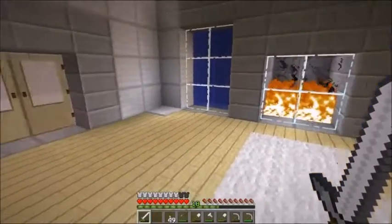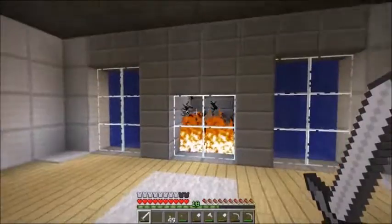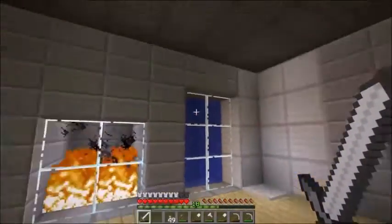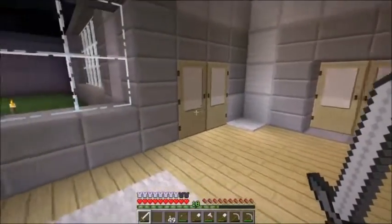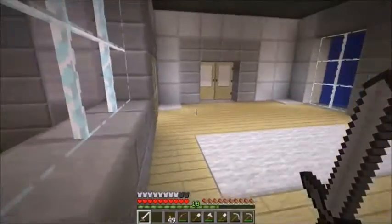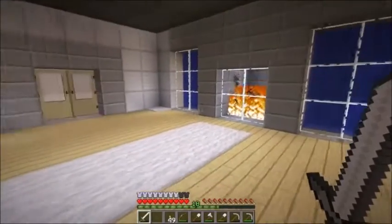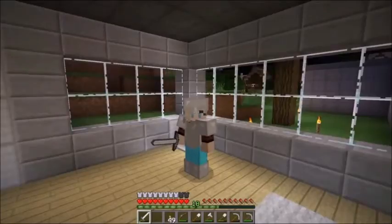So at the end of our last episode, we built the water feature with the little fireplace in the middle. And at the end of that, I said that I was going to finish the room off camera. I kind of got a little bit carried away and wound up finishing the house. So let's go on a tour.